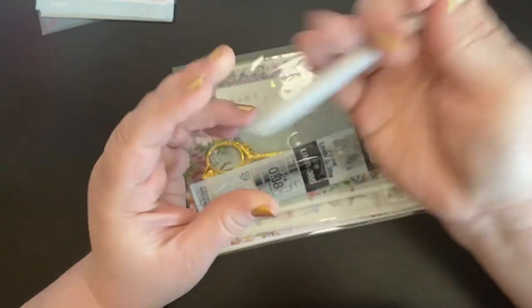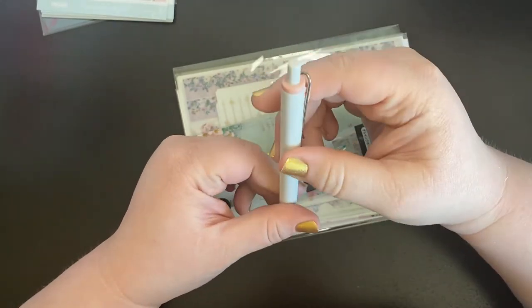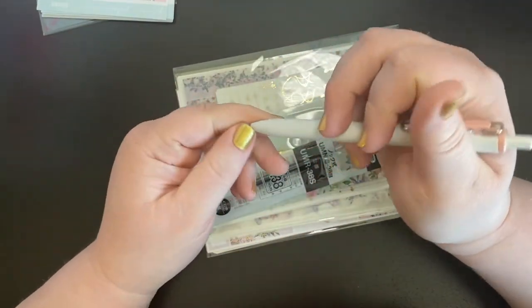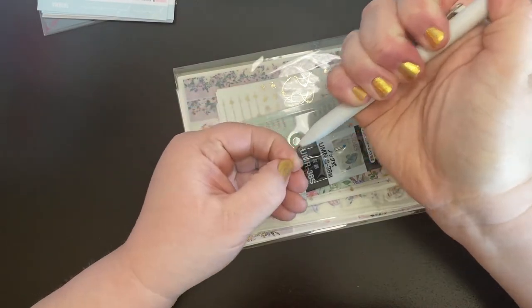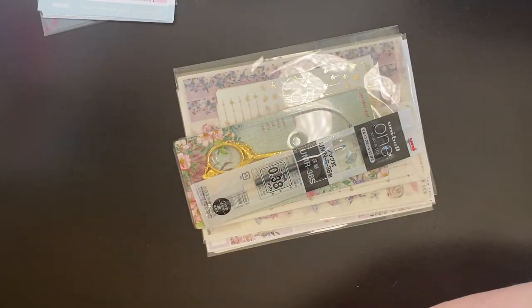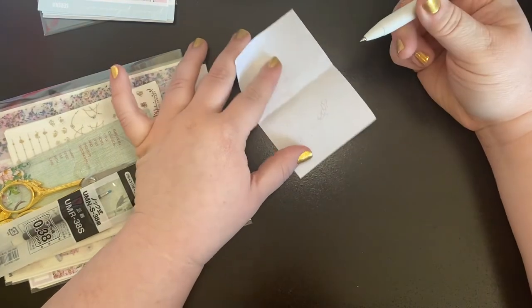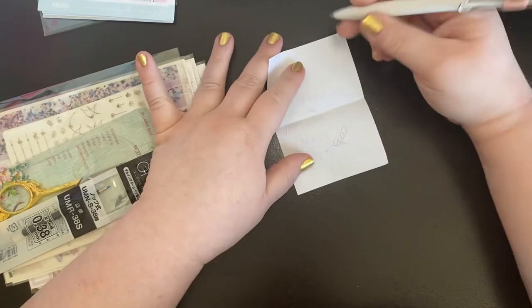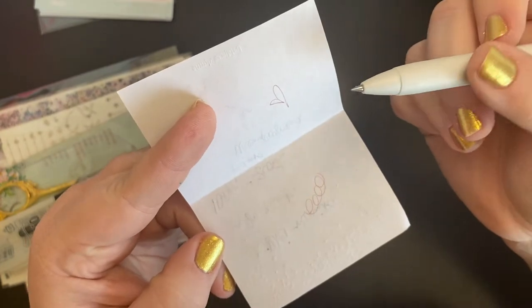Okay, this is a Uniball 1 in 0.38. I'm going to assume that it's black. This kind of looks like a paperclip. That's funny. But it has this pink part on it, so I'm not sure if it's actually black ink or not. It looks like we maybe got a black ink refill. Okay, so let me just scribble. Oh, it's pink! You guys! What? And it's this color pink, like light neutral pink. What even?